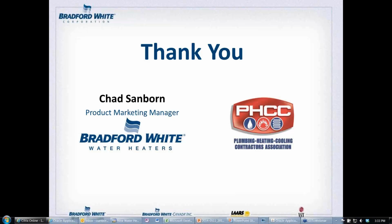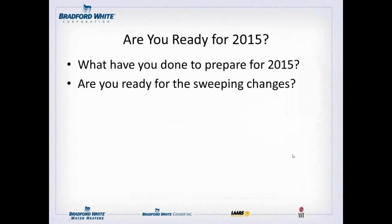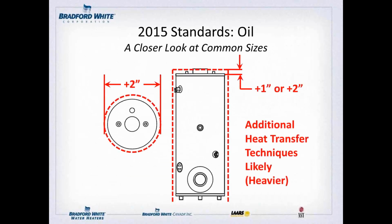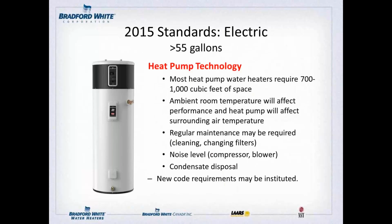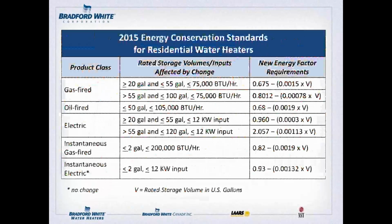Someone said they missed the beginning of the webinar, and I've seen that a few times. So the main question is, which units are not affected by the DOE rule? Wayne, if I can go back on my presentation. Yeah, no problem. All right, I think my screen is still viewable. So this is the chart right here.